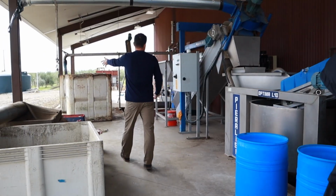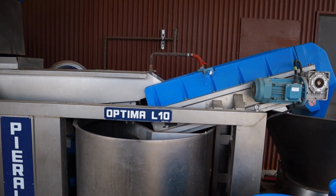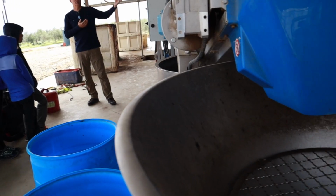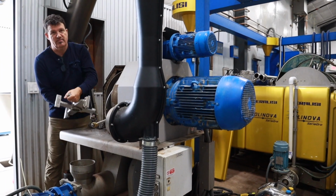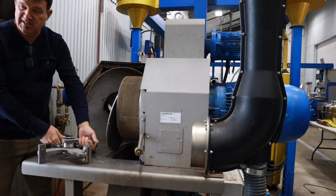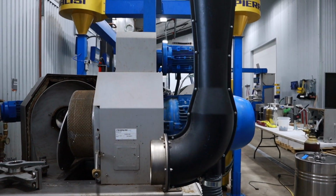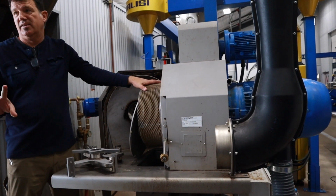The olives are dumped into this hopper over here and they go up into a vacuum. It spins our hammers. So that's being spun by the large motor. The small motor is spinning this screen the opposite direction. So the olives come in here and they are obliterated.